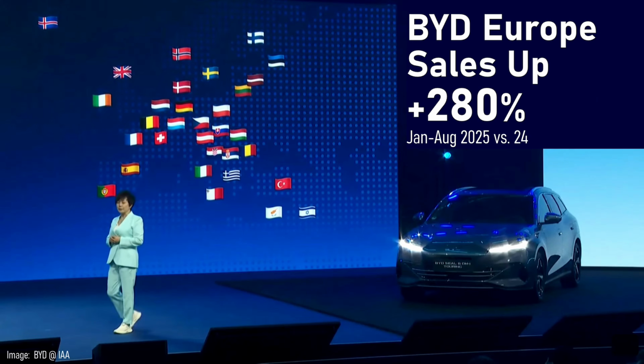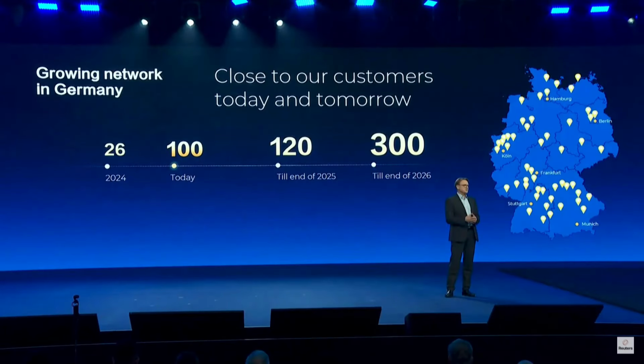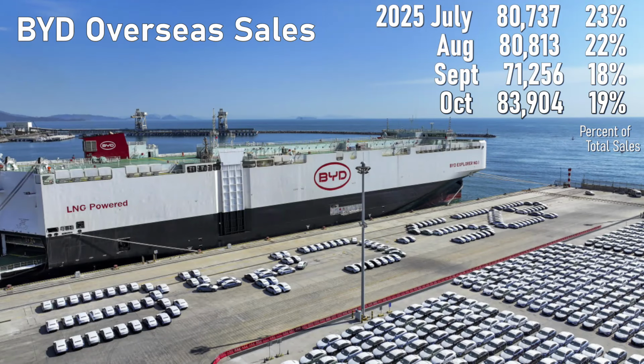Sales in Europe through August are up 280% from the same period last year. And at the IAA Mobility Show, they outlined plans to grow their sales operations in Germany to maintain that growth pace. Continued sales growth overseas won't come easy.